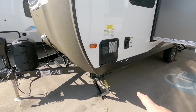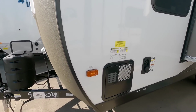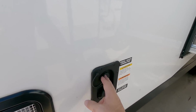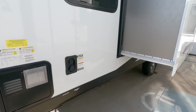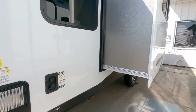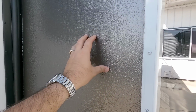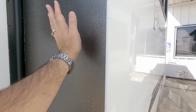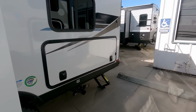It has scissor style stabilization, plus it has an electric front tongue jack. On this side you have the outside of your water heater. This is going to be your freshwater connect and your city water connect. So one essentially fills the tank. The other one is what you would use if you have constant water connection at an RV park. Schwintek slide on the single slide. I like this nice side color versus the front. So some RVs just use white here or black, and I think this looks really nice. Nice high gloss to it as well.